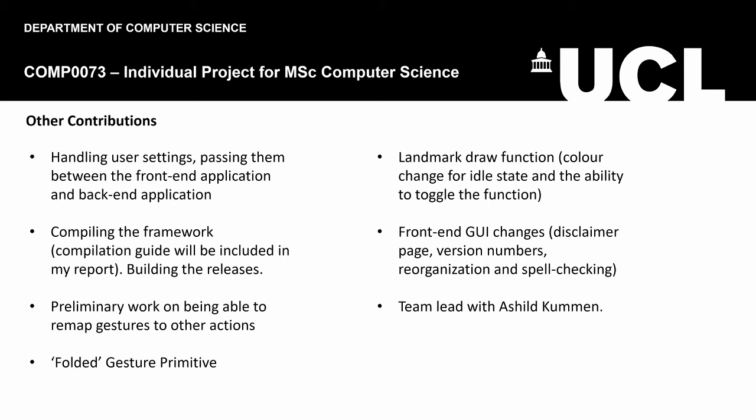I also changed the landmark draw function a little bit so that it's clearer when it's in idle state and not in idle state. Also, the ability to toggle it on and off via the GUI is something that I worked on as well. I made some front-end GUI changes, which I've just listed there below. And also, the final bullet point was that I also served as a team lead alongside Ash.